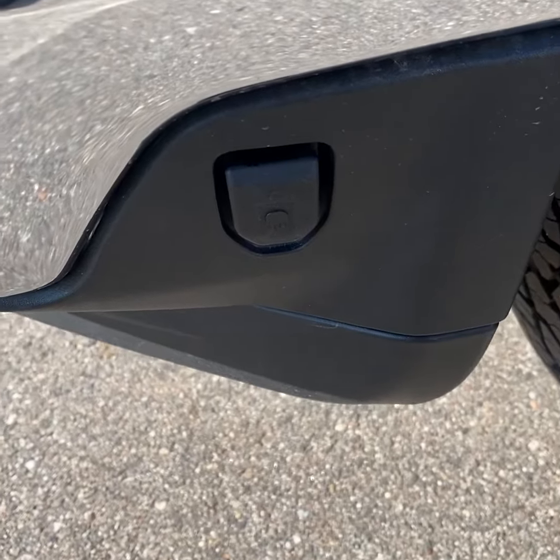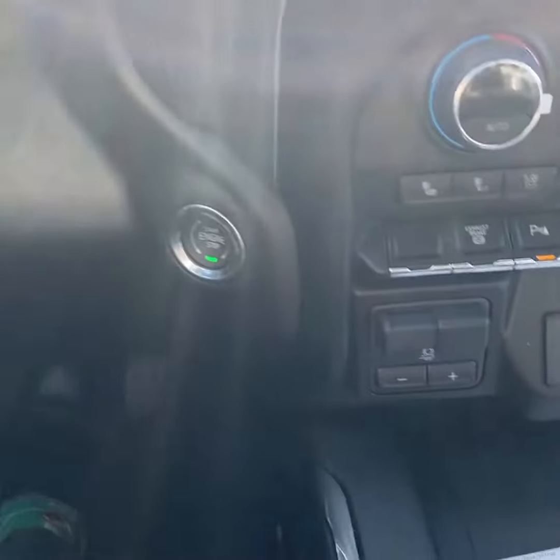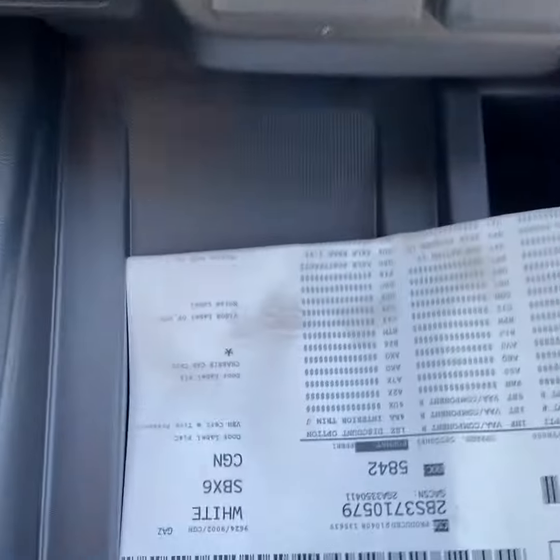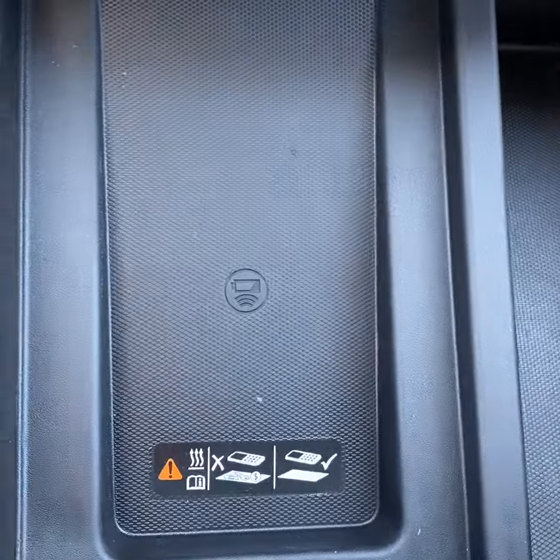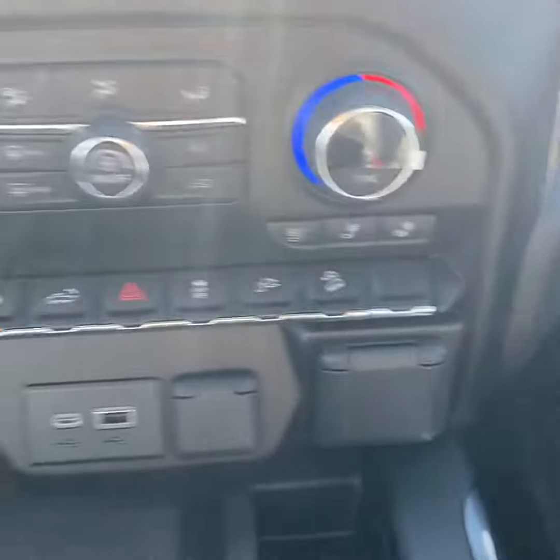Heater plug-in is right down here. This one does have roof marker lights, built-in brake controller, wireless charging station, lots more plug-ins, heated and cooled seats.